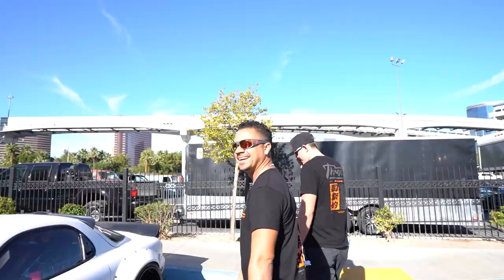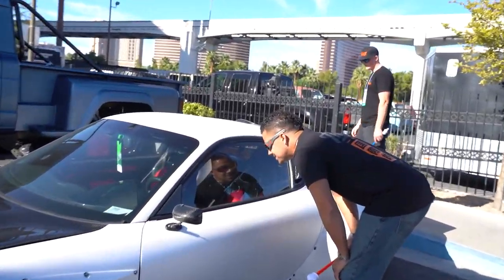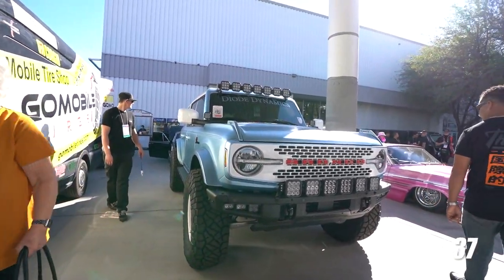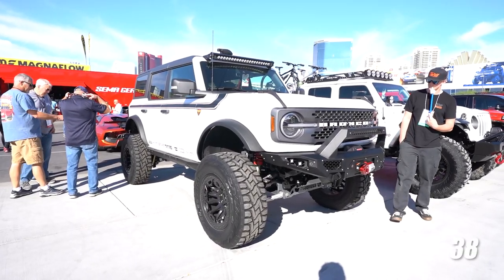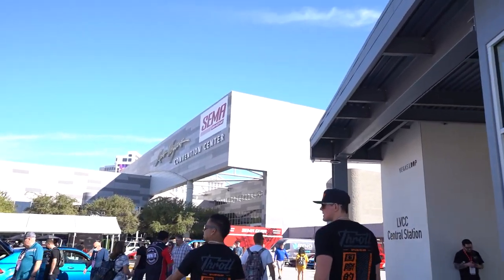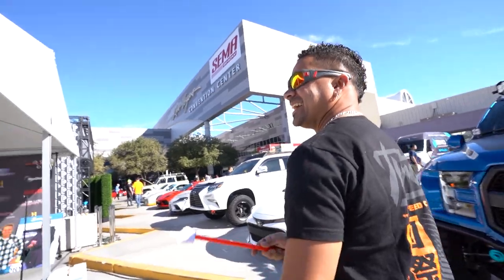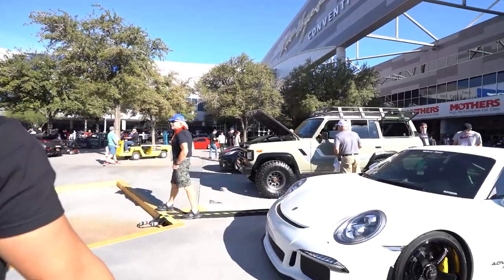It's not a Bronco. Better than a Bronco. Quinn's lost. I don't know what happened to Quinn. No, we're not going that way. Yeah, I just found him. I'm gonna throw the camera over there. That's not a Bronco. Ricky thought that was a Bronco. You know better, man. Come on. That's not a Bronco.